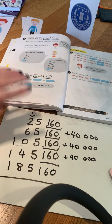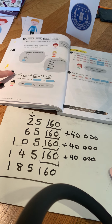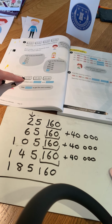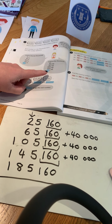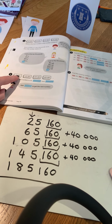So, this looks a little bit different from the method in the Maths No Problem book. Either you can use this method or you can use the method that has been pointed out here. Now, Ruby has some other numbers. She is increasing her number from 25,160 to 125,160, then 225,160, then 325,160. What number is she changing?